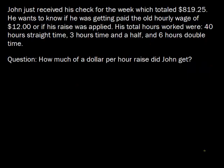Our last problem today says John just received his check for the week, which totaled $819.25. He wants to know if he was getting paid the old hourly wage of $12 an hour or if his raise was applied. His total hours worked were 40 hours of straight time, 3 hours of time and a half, and 6 hours double time. Our question we have to answer, how much of a dollar per hour raise did John get, if any?